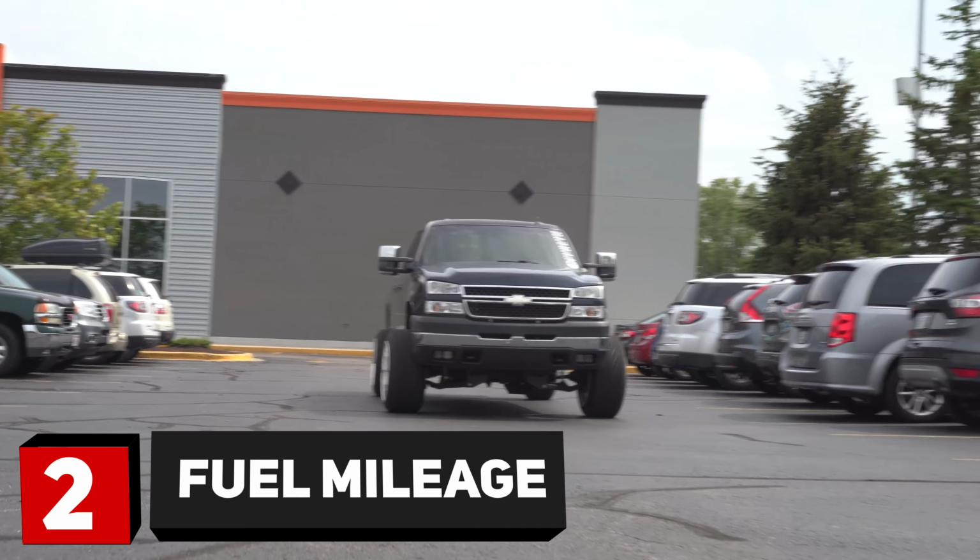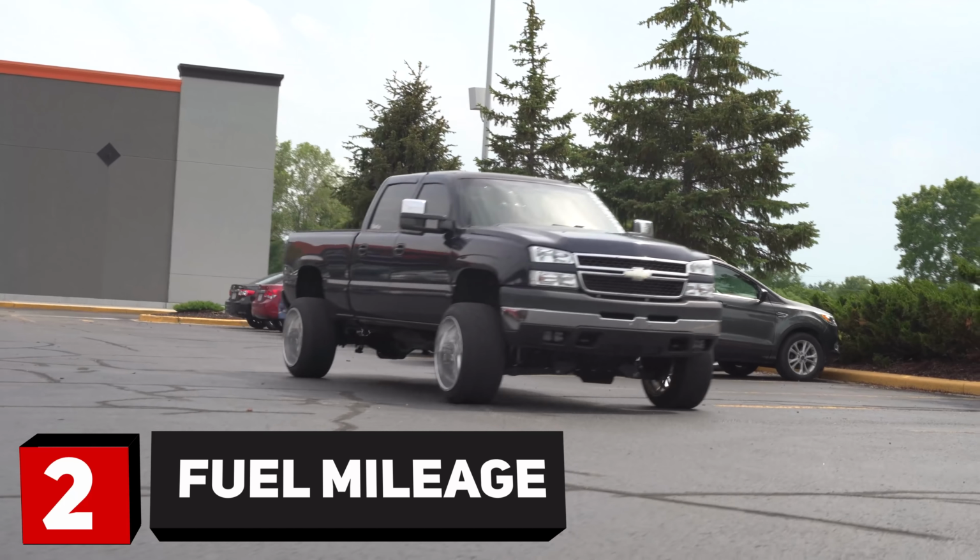Outside of ride quality, the next biggest complaint that I hear people talk about is fuel mileage, and rightfully so, especially with how fuel prices have been on the rise recently. Now, obviously, lifting your truck changes its aerodynamic profile, and if you're adding a lift, you're probably adding larger wheels and tires.